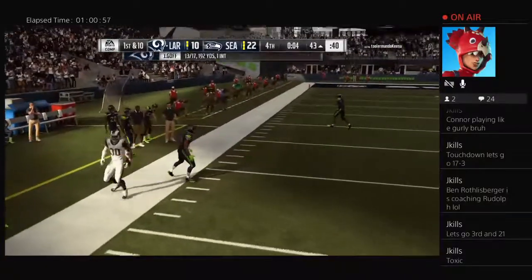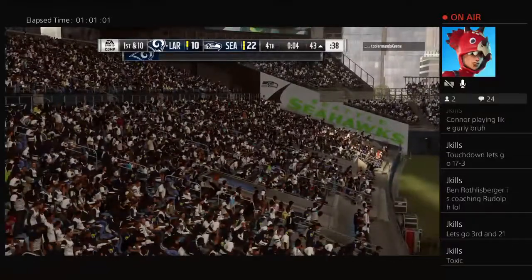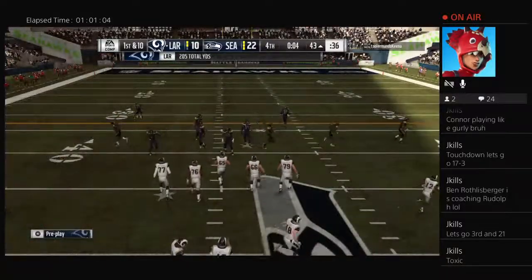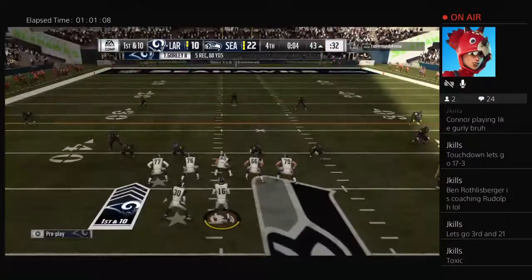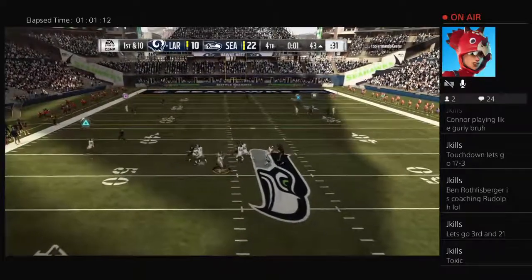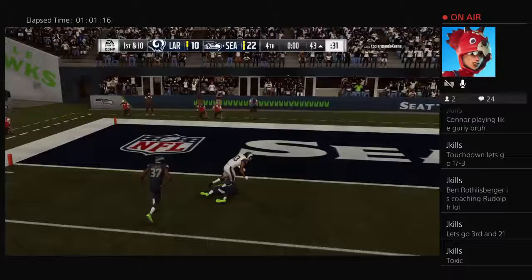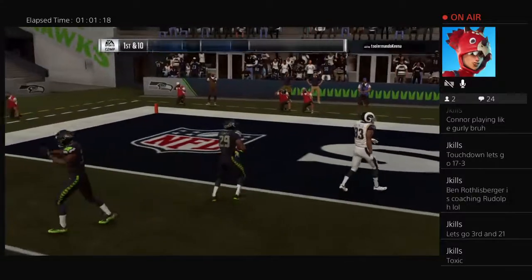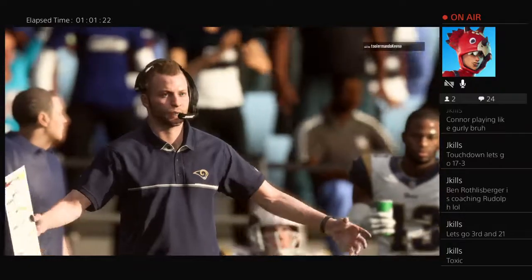He gets it to Gurley, complete. And he gets us to the other side of midfield across the 45 before going out. It's a pickup of 15 and a fresh set of downs. Back-to-back good plays have him on the move on first down. Goff now looks to throw. Now in desperation. And this is intercepted. And that should do it. Picked off by the all-pro free safety, Earl Thomas.